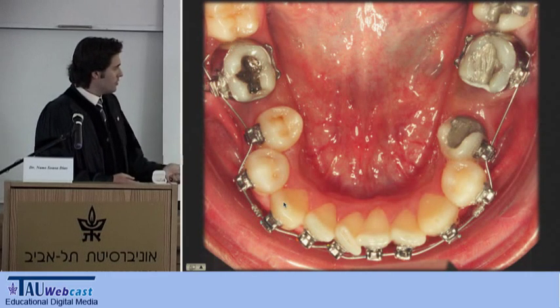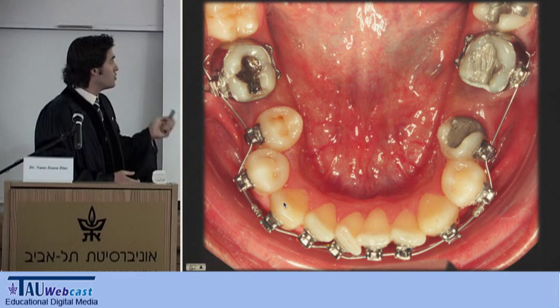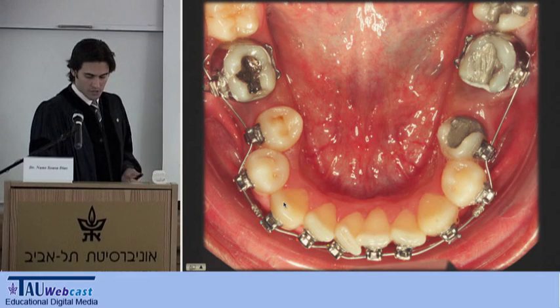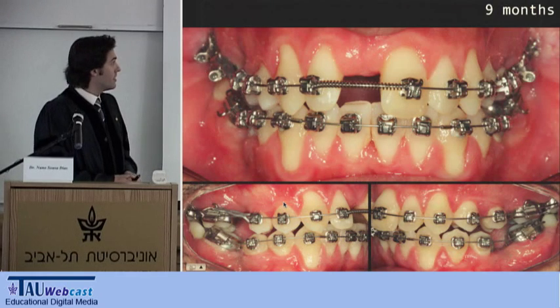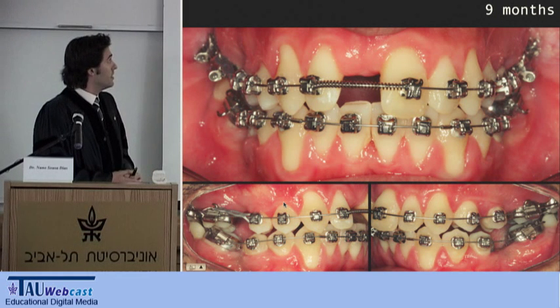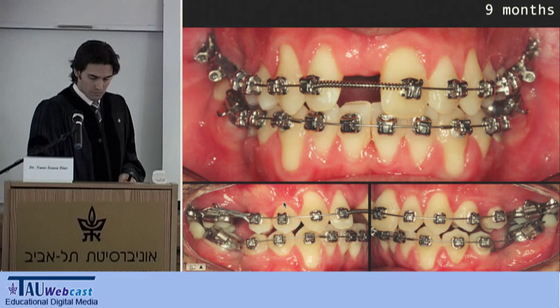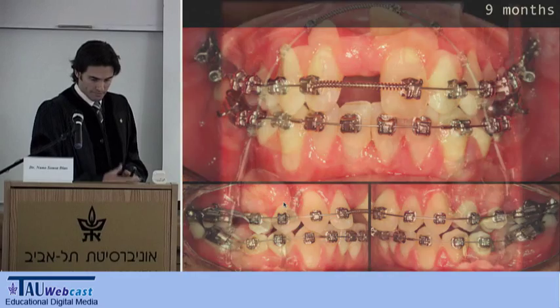This is the lower arch. We have some crowding here. We are doing the same as we did in the upper. With very simple mechanics, we are bringing the premolars to the arch. This is after 9 months. After 9 months, we have place for a pontic. You have the coil spring there, and we continue with the leveling and alignment in the lower.